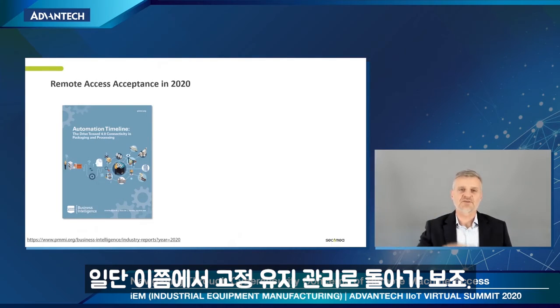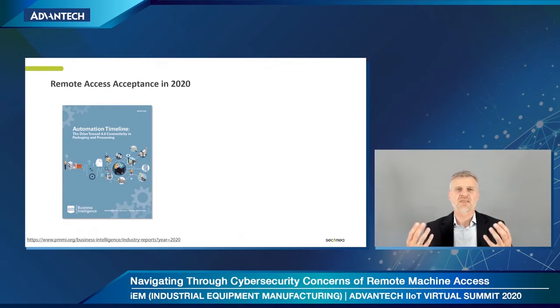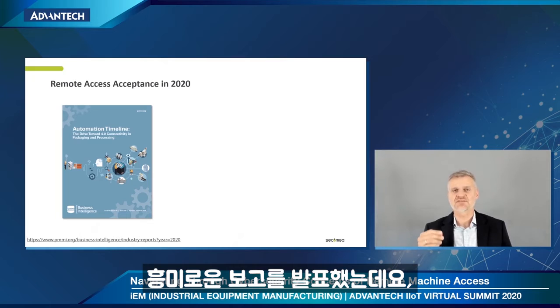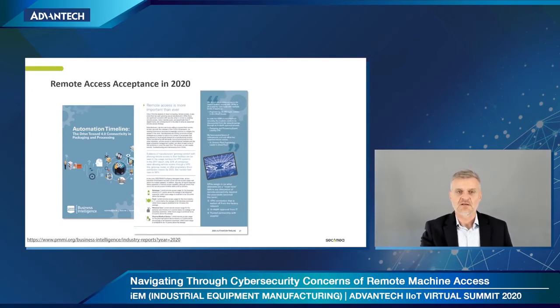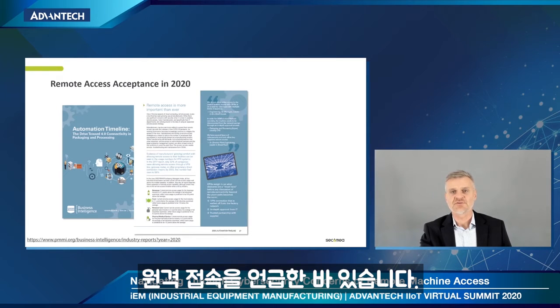But let's jump back to the corrective maintenance and look at the general situation for remote access. In July, PMMI, the Association for Packaging and Processing Technologies, announced an interesting report which you can also find online at pmmi.org. Remote access was, of course, mentioned in relation to Industry 4.0.